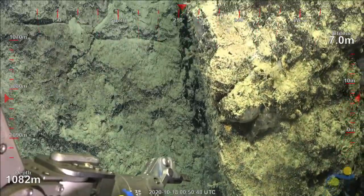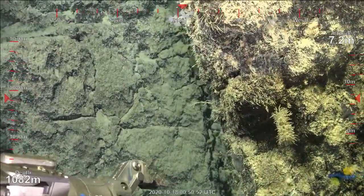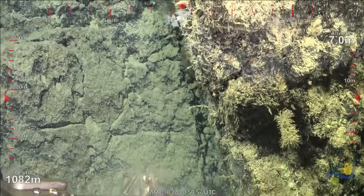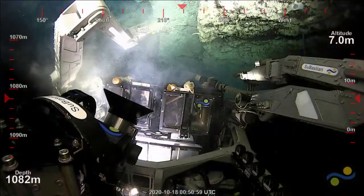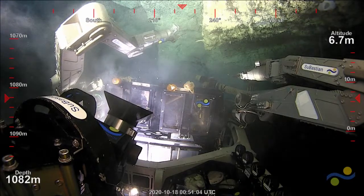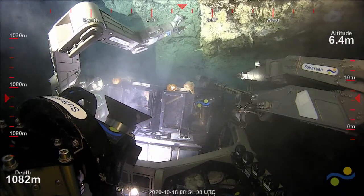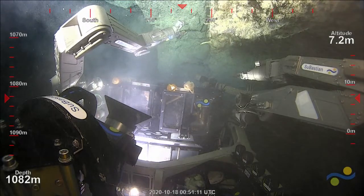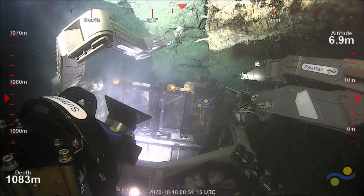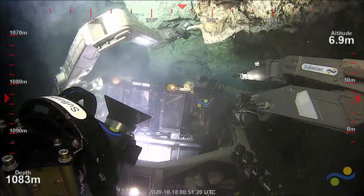Just going to reposition here, because it's no easy thing getting leverage, even though the SuBastian's over two tons in weight. Three tons in weight. It's a pretty heavy beast in air, but down here it's neutrally buoyant. So you're pulling with one arm, the forces are... You don't have a lot of purchase, do you, to really grab?